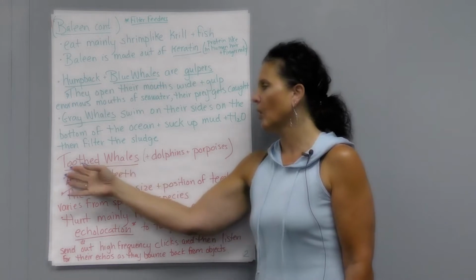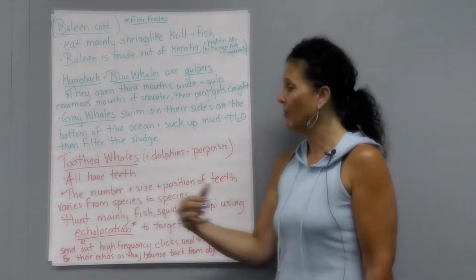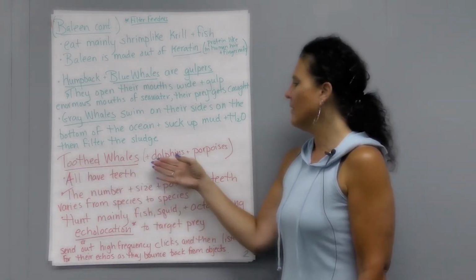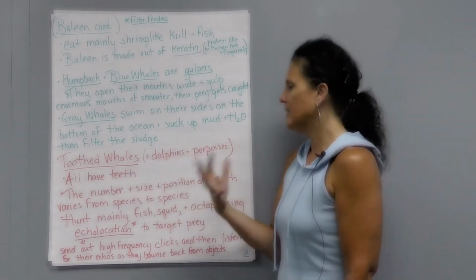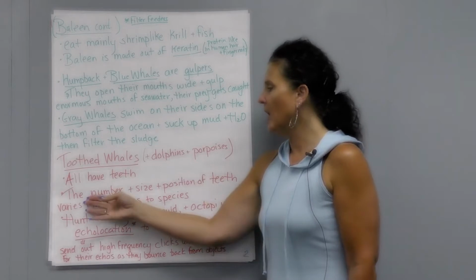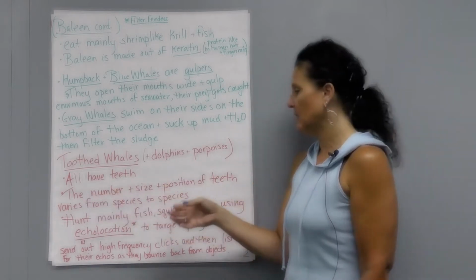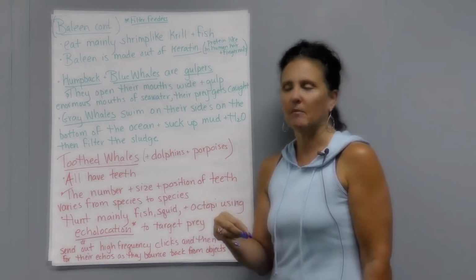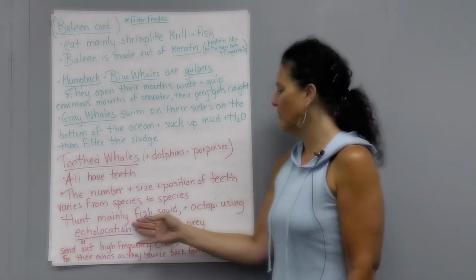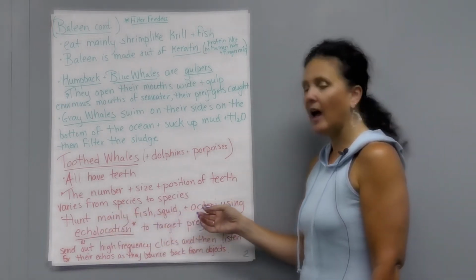The second category is toothed whales. They have teeth, right? All of these have teeth. We can also add dolphins and porpoises to this category because they have teeth as well. The number of teeth, the size of the teeth, and the position of the teeth in the mouth will vary from species to species. They hunt mainly fish, squid, and octopi, right?